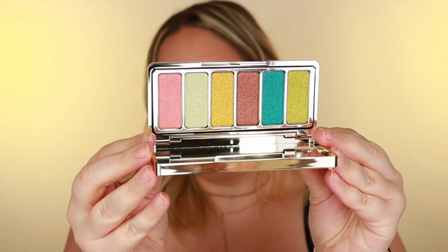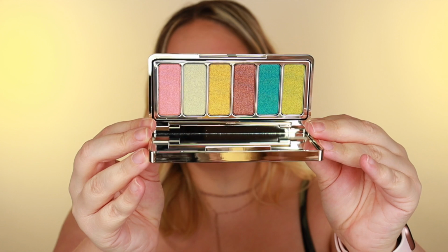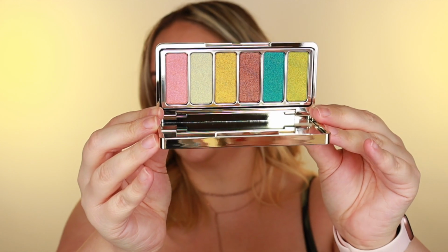Okay, so there are no mattes in here. That's kind of a downer for me just because I love mattes, but if you were into the shimmers and the metallics, then this might be exactly what you're looking for. It's got a couple little neutral-ish shades and then a few colors. I do think it's pretty. I want to try the formula, so I'm just going to swatch this green one right here. Looks really pretty. That's a really pretty color.